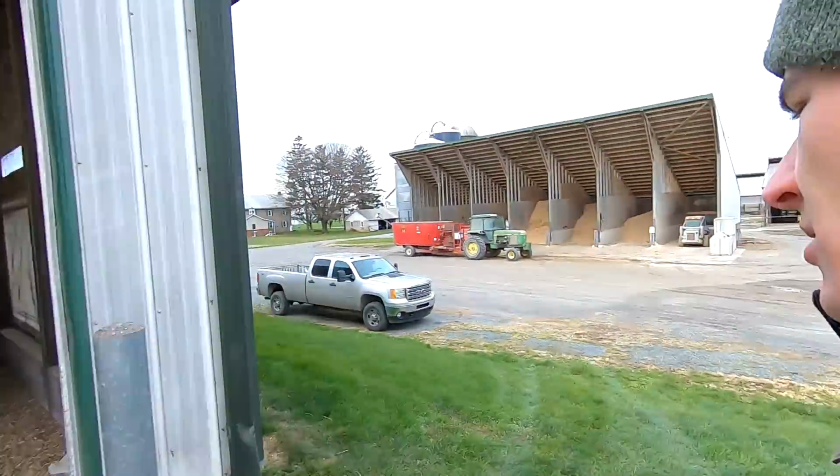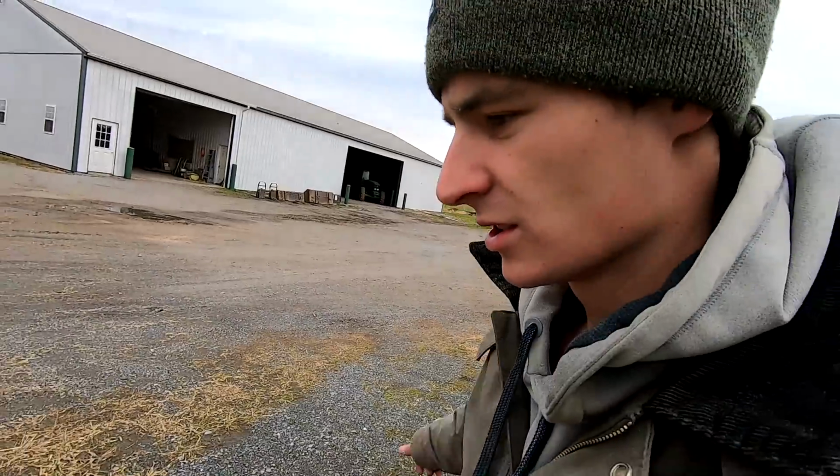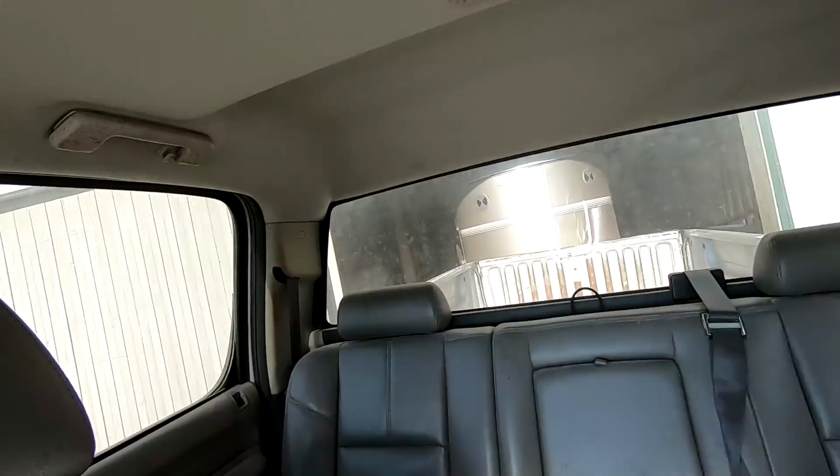Should be set there. Today we're actually gonna take a little trip. There's a farm about an hour and a half away, has one of those slat scraping robots. We visited a farm last year and this is another guy that has one, so we're just trying to make sure it's something we actually want before we go and buy one.